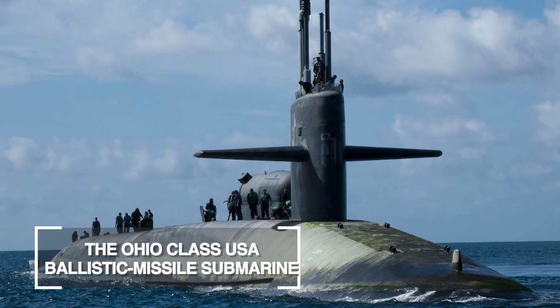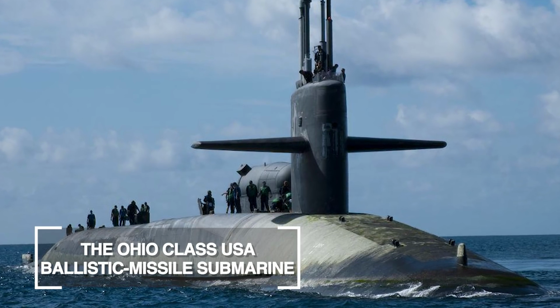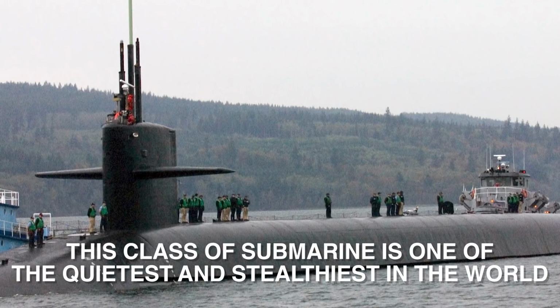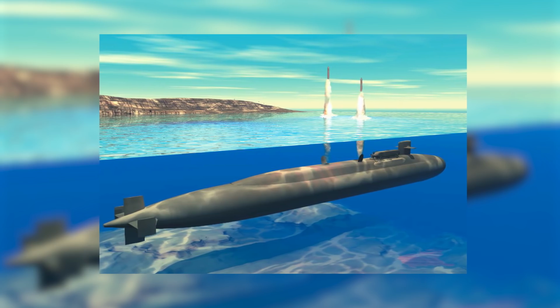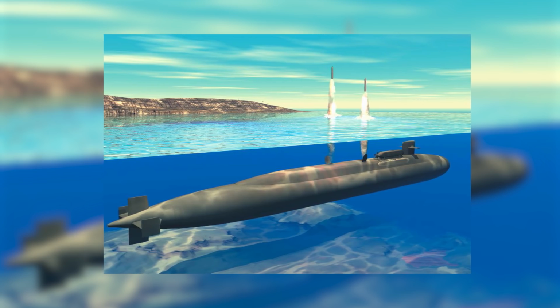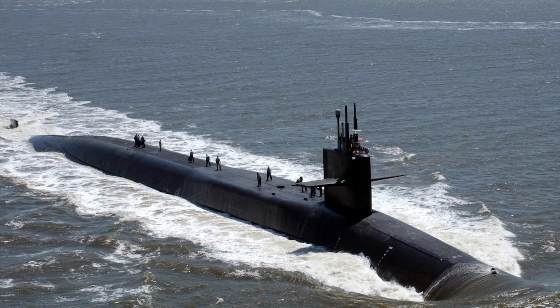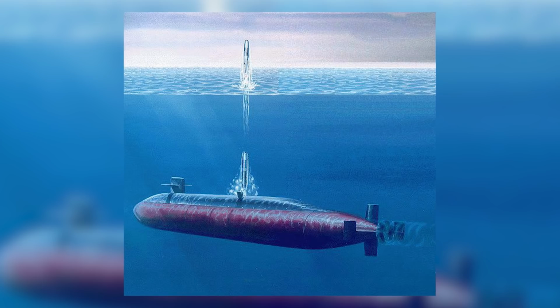The Ohio-class USA ballistic missile submarine is said to be the US military's ultimate weapon. This class of submarine is one of the quietest and stealthiest in the world. It represents America's ace in the hole, carrying 20 SLBMs with multiple independently targeted warheads, many megatons of nuclear firepower that quietly patrol the world's oceans, ensuring that any nuclear attack on the United States will be met with swift retaliation.